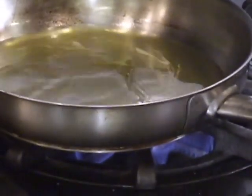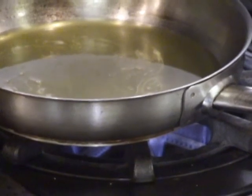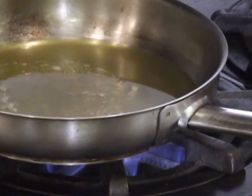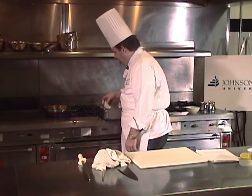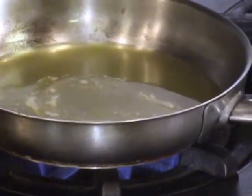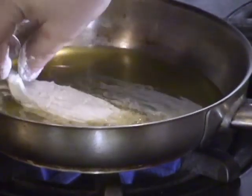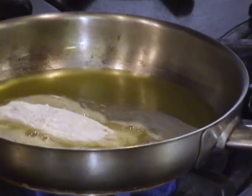Now I'll use clarified butter, the butter that has just the fat without any milk solids. This way you get some nice caramelization of the flour and it won't burn up on us. If you use straight whole butter to fry in, it's going to burn on you. And that's just about ready right now. You take the skate wing, shaking off all the excess flour. You lay it in the pan, laying it away from you so you don't splatter any grease on your hand.